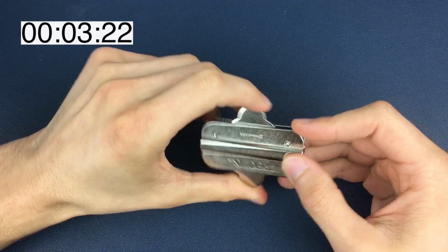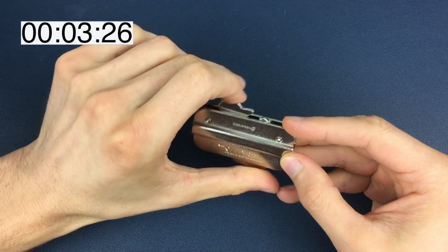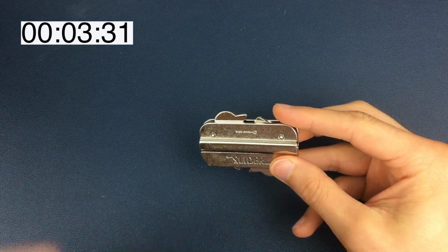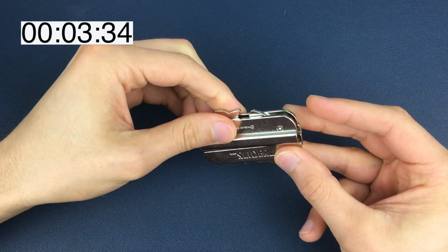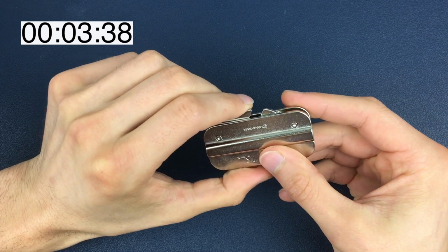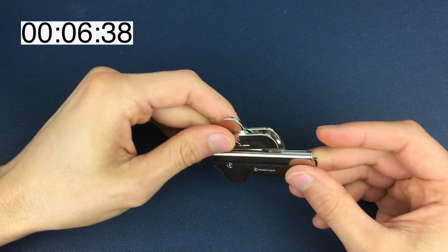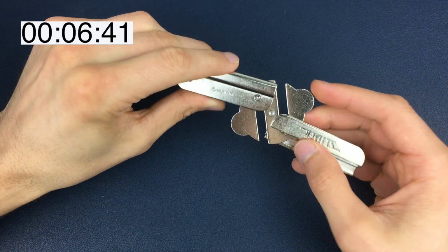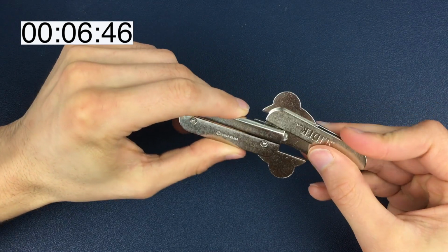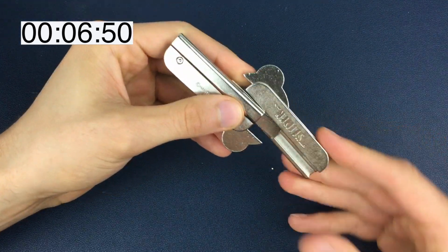Have we got anything else? I feel like this should be fairly important. The fact that this can twist when it's here. Everything seems locked when we're in that position. So there must be a position where something moves that doesn't normally move. That doesn't make sense.